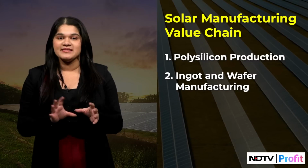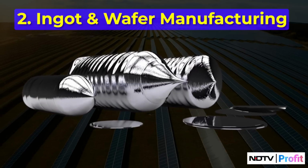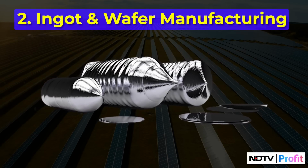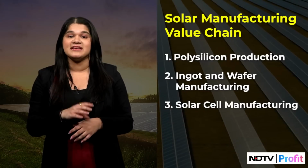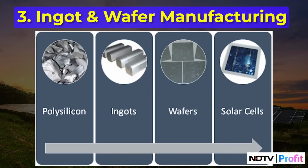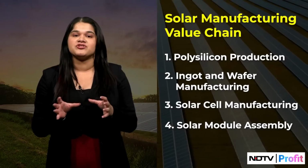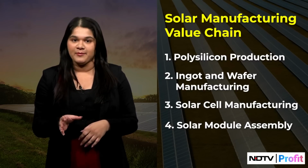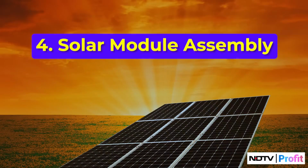The second phase is ingot and wafer manufacturing, where polysilicon is melted into large cylindrical blocks of solar silicon, which are then sliced into thin circular wafers. The wafers then undergo a series of processes to create photovoltaic or solar cells that we all are familiar with. And finally, individual solar cells are interconnected to form strings, which are then coupled with a frame, glass and backsheet to form solar modules, or commonly known as solar panels.